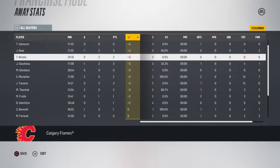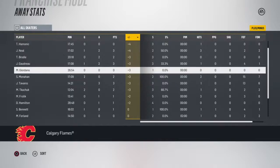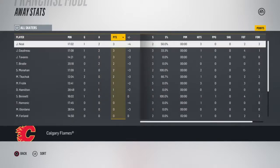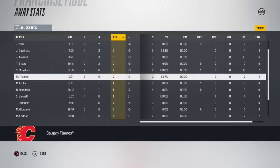I want to look at the plus-minuses here first. Obviously, no minuses, but +4 night for Hamonic, Neal, +3 for Brody, Gaudreau, Giordano, Monahan, Tavares, Tkachuk, Frolik, and Hamilton at +2. So what that is telling me is that it was a very good night for our top players. You'll see that reflected here in the points as well. James Neal, Johnny Gaudreau, John Tavares, with all 3-point nights. Brody, Monahan, and Tkachuk all have 2-point nights.